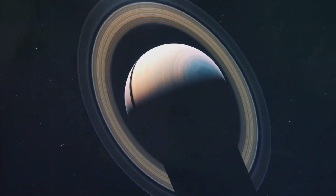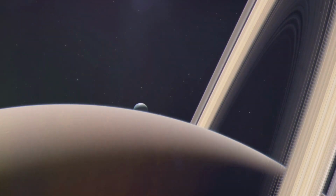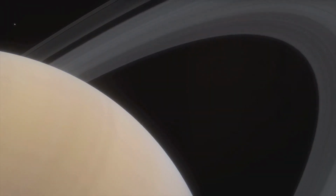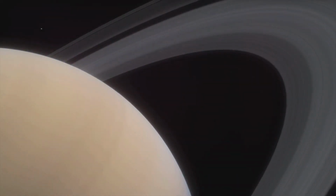But where did these rings come from? There are a couple of leading theories. One idea is that a moon or a comet got too close to Saturn and was torn apart by tidal forces, forming the rings. Another theory is that leftover debris from the planet's formation never fully formed into moons and instead became the rings we see today.